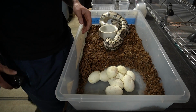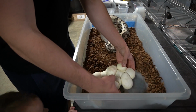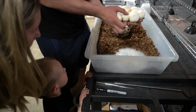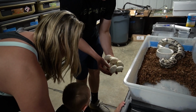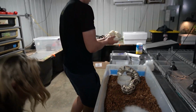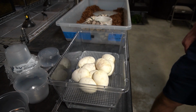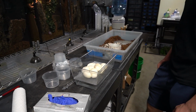So, we're going in the incubator, and looking forward to it. Lars, looking at snake eggs, Lars? Axanthic eggs. Do you see them? Hey, yo, Lars, look at the eggs. Don't touch them, just look. There's baby snakes in there. And then using the sim container. Yes, sir. Nice and easy. Don't gotta break them apart. Fits perfect. Yep.